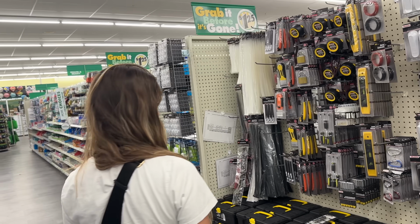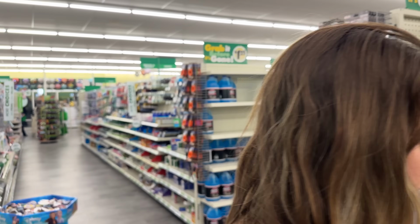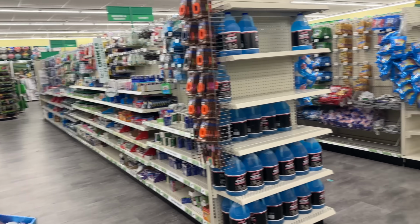Wait. A door jam. No, it's gonna be fresh out of here. They got rubber mallets, the grabbers. Hey, that's a good deal for $1.25. You always need one of those. I think I've got... This is a mallet.